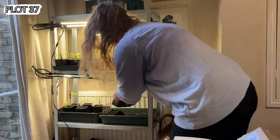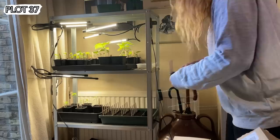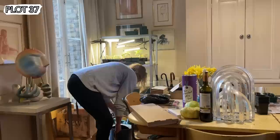But there's plenty of time to be sowing tomatoes. There is no rush to be doing it now. I just promised myself that I would hold out until halfway through February before I sowed them. And I've done that, so I'm happy. But you've got all the way through the end of March, even April, you'll get away with it. So if you haven't sown yours yet, don't stress out about it.